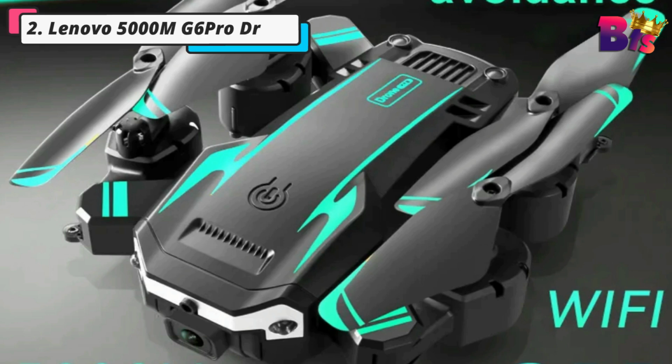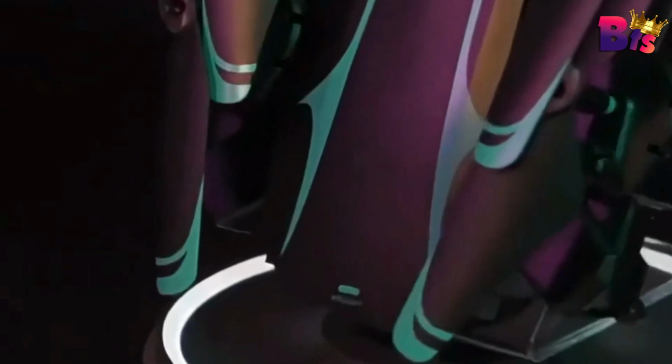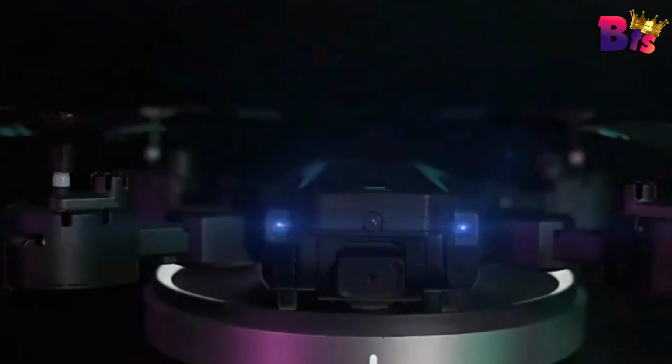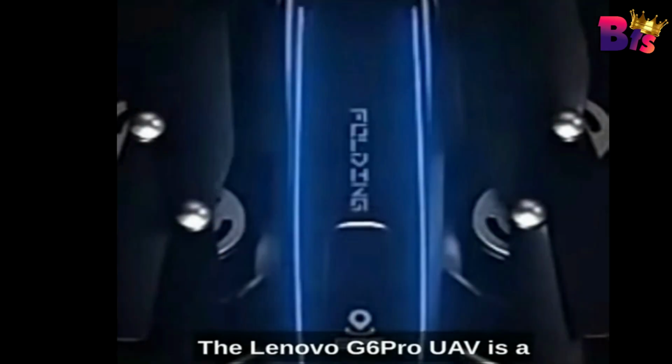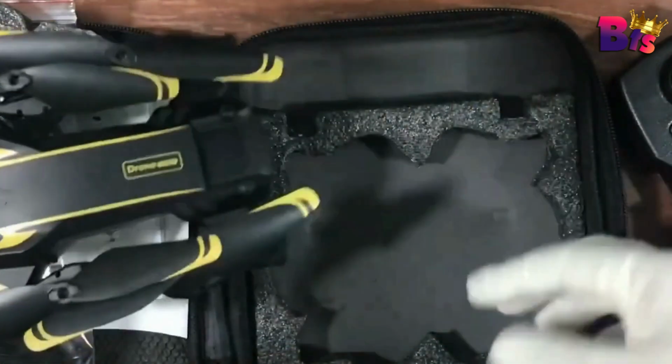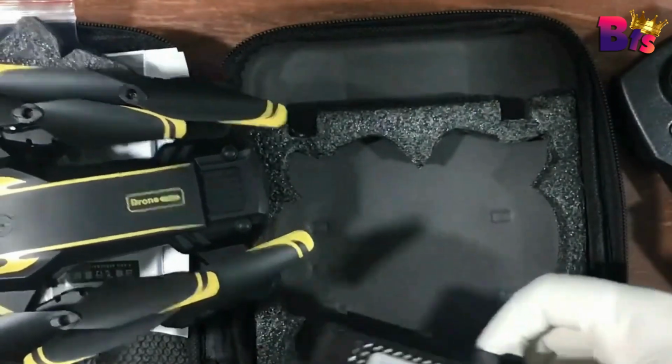Number 2. Lenovo 5000 MG6 Pro Drone Dual Camera. The front lens is placed with wide-angle 8K high-definition Wi-Fi, and the optical flow high-definition lens at the bottom can switch the camera angle. The servo gimbal design increases stability, and electronic image stabilization is added to make the picture lines clearer. App mobile phone control.